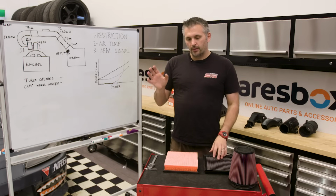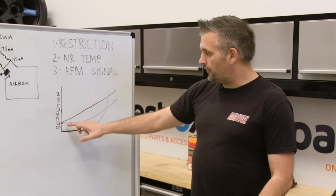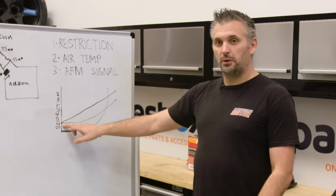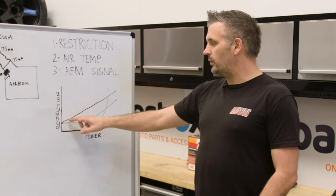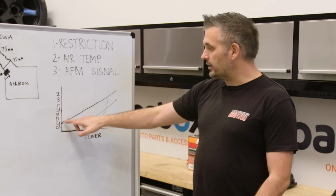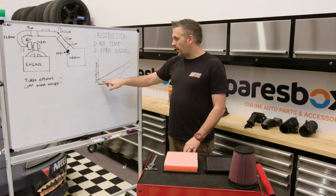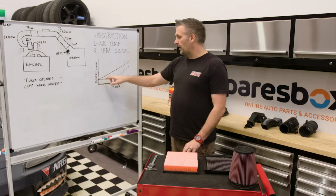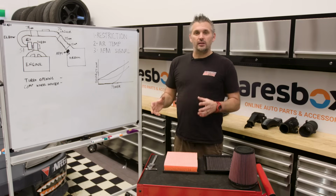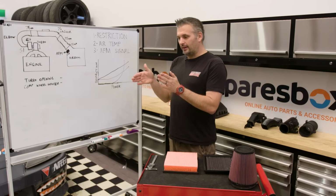But just remember this, the restriction when it's stock will amplify as it makes more power. So back to the graph. If you start off with, say, a 2 horsepower difference from paper filter to performance filter down low and you say, that's not worth the money, what happens then when you add camshafts or turn up the boost, add an exhaust and turn the power up? That restriction will mean that you have a bigger power drop the more power that you're trying to make. So at 200 horsepower, there might be a 2 horsepower difference, but at 250 horsepower, that could be a 10 horsepower difference. And that's the thing, you don't know what it's going to do until you actually test it in that exact model of car with that exact intake.